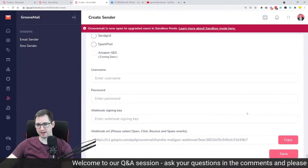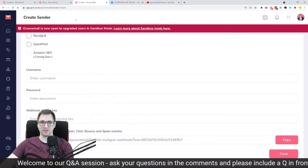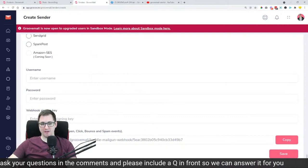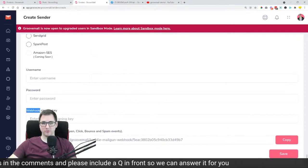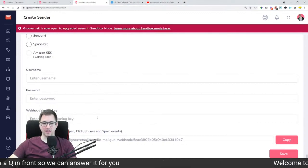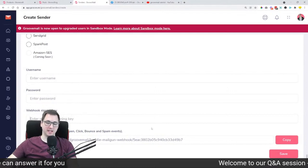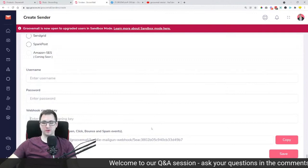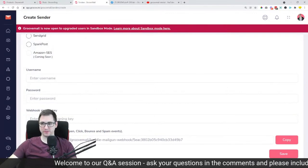I don't have an account with Mailgun, so I cannot directly show it to you right now, but have a look. Just search through their documentation or ask their support where you can get the webhook URL, or sorry, webhook signing key, and that's going to get you the communication, but it's just username and password to connect it.